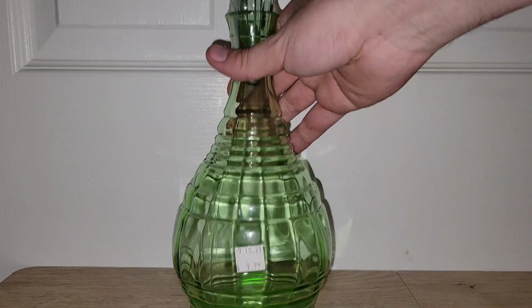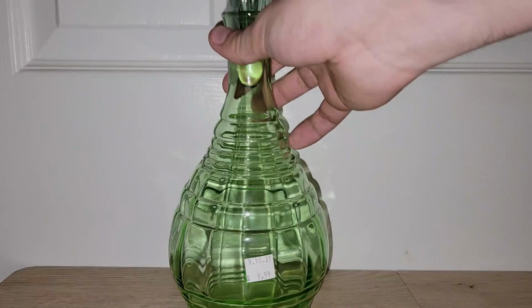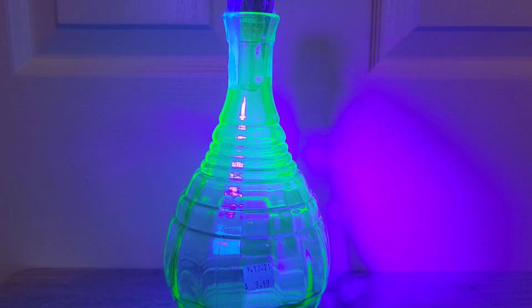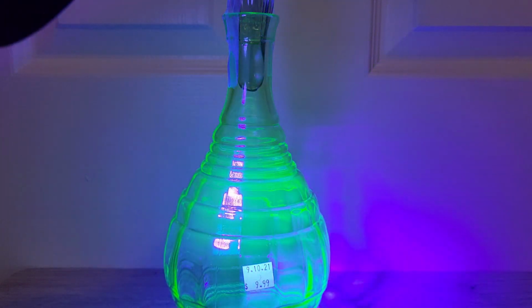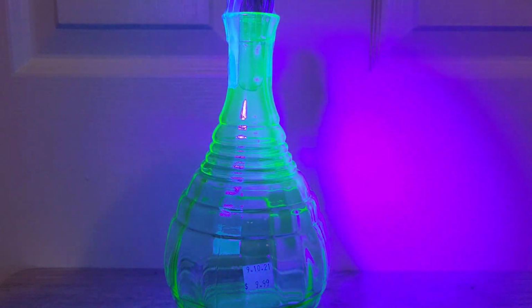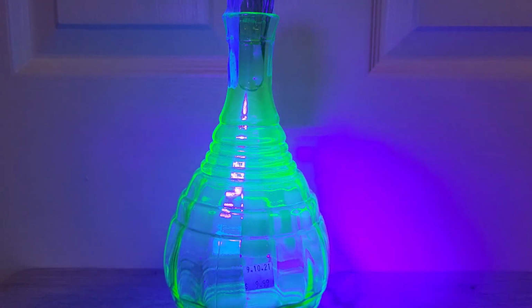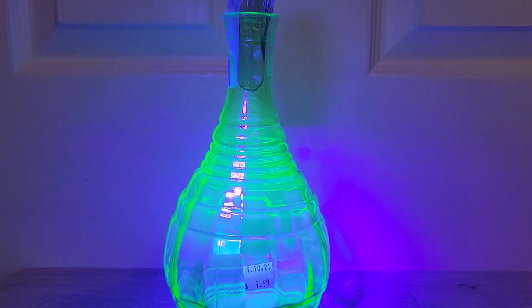First thing I picked up was this really nice decanter. Not exactly sure who made it. It was $10, a little bit up there in price, but I definitely think it was worth it because it is uranium glass, and it just glows beautifully under the black light. I think the stopper is even uranium, so I think that that's an original piece to it, which is great, because I know I'll probably get more money for it. Be on the lookout for that at a future live sale.